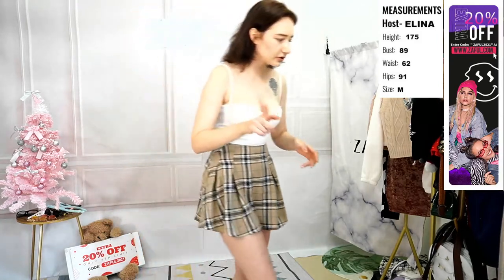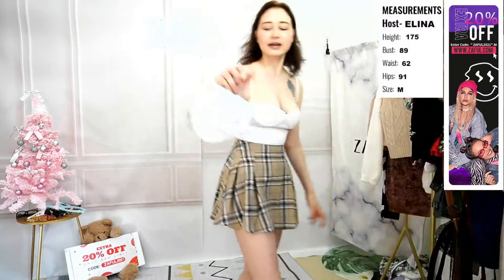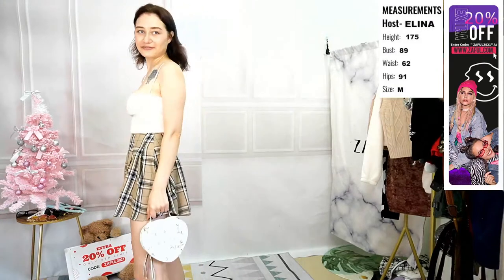And let me show you. I have some cute bag, which I really like. It's this heart shaped bag. I think it really fits.